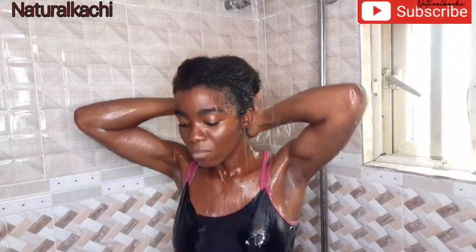Okay, so let's just get into washing our hair. The first thing is I ensured I stayed under the shower for a minute or two to get my hair really wet, because you want your hair to be wet so that the shampoo will lather well. So I stayed under the shower for slightly over a minute or two, just trying to get water everywhere in my hair.